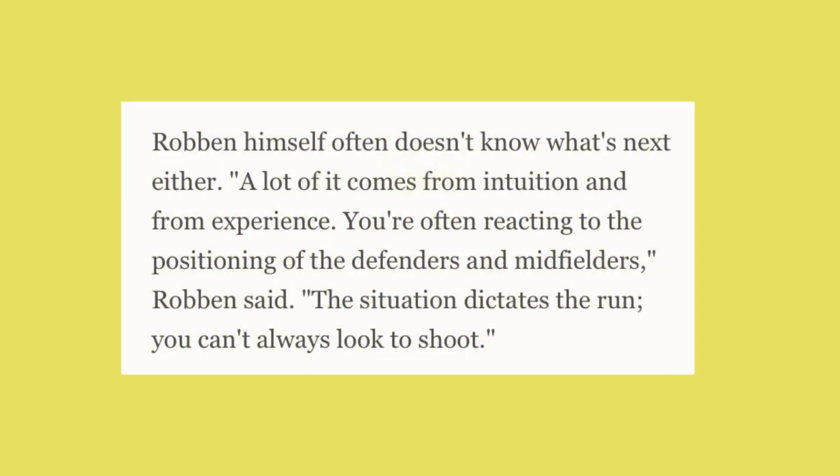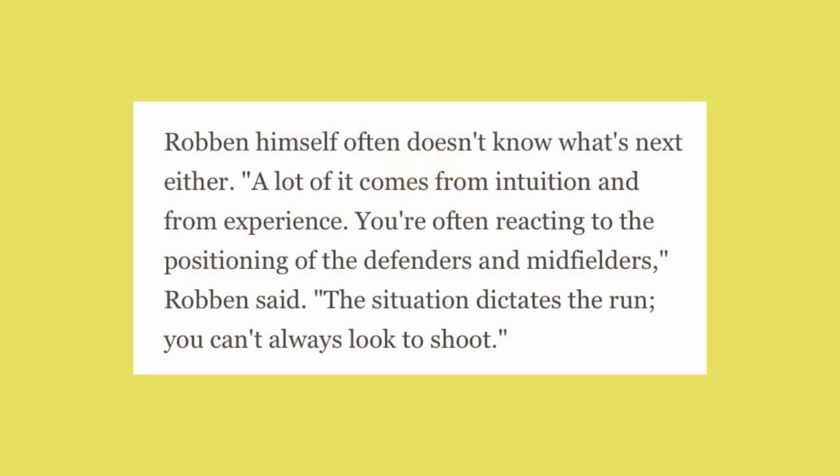Here's what Robben says in an ESPN interview. Robben himself often doesn't know what's next either. A lot of it comes from intuition and from experience. You're often reacting to the positioning of the defenders and midfielders. Robben said, the situation dictates the run, you can't always look to shoot.